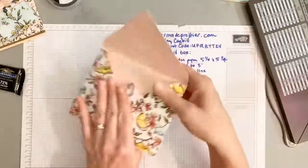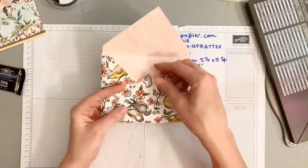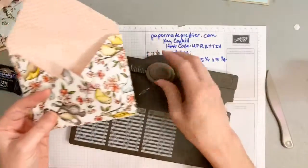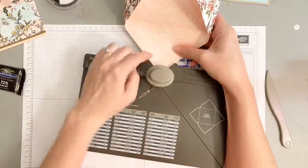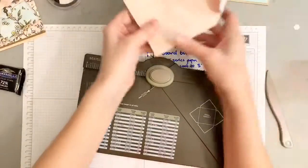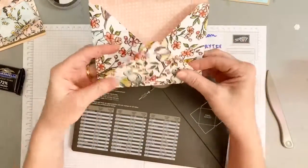So I'm going to, first I'm going to take, some people don't know this about the envelope punch board. If you stick your thing in here, up in the top, there's a corner rounder. So I think it looks better just to kind of finish off those corners. Okay.